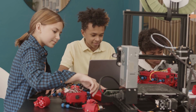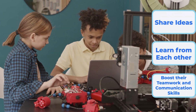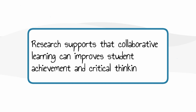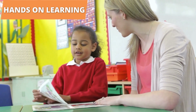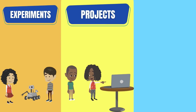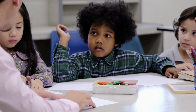When students work together, they share ideas, learn from each other, and boost their teamwork and communication skills. Research supports that collaborative learning can improve student achievement and critical thinking skills. And don't forget about hands-on learning. Hands-on learning has been proven to enhance students' understanding and retention of knowledge. Design activities with experiments, projects, or enriching activities to get students actively involved. They'll remember what they've learned, and they'll have a blast doing it.